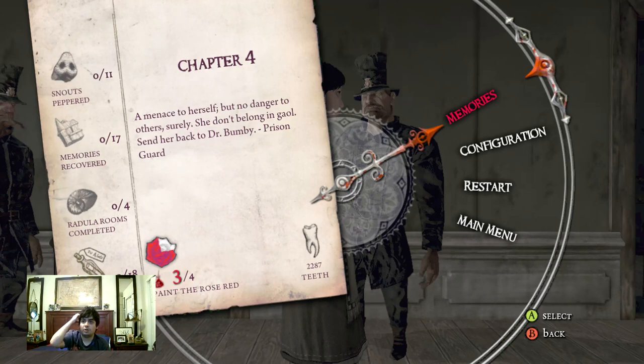Let's read chapter 4. A menace to herself, but no danger to others, surely. She doesn't belong in jail. Send her back to Dr. Bumby, said the prison guard.